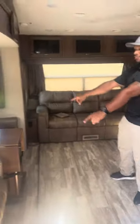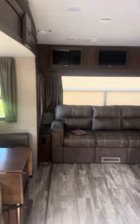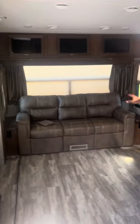This unit was owned by a military man. They actually had this unit inside of a hangar, and he just wanted to get something bigger for his family because they're growing. The kids are getting bigger. You have two reclining couches right here. Nice. You have a couple's couch, which is super, super long. It opens up to a queen bed.